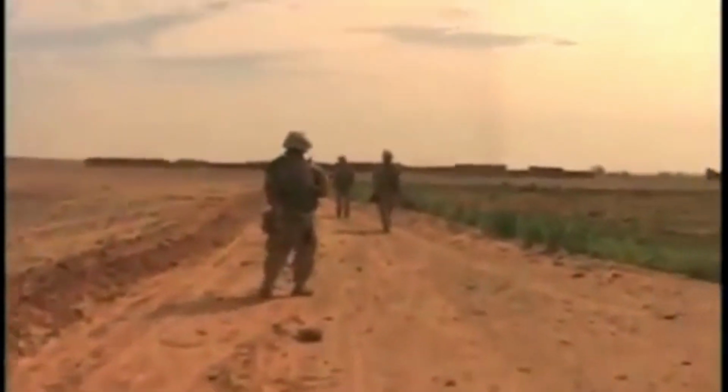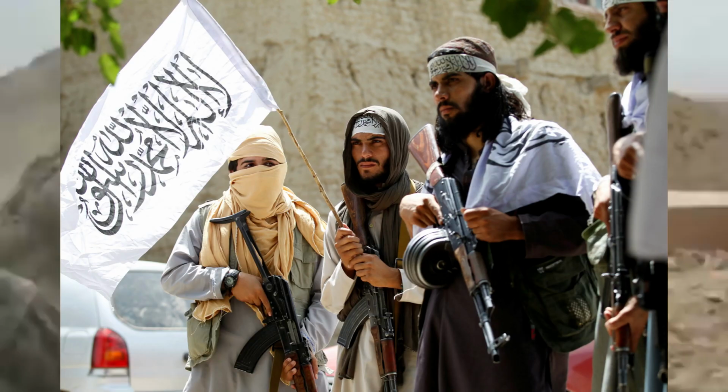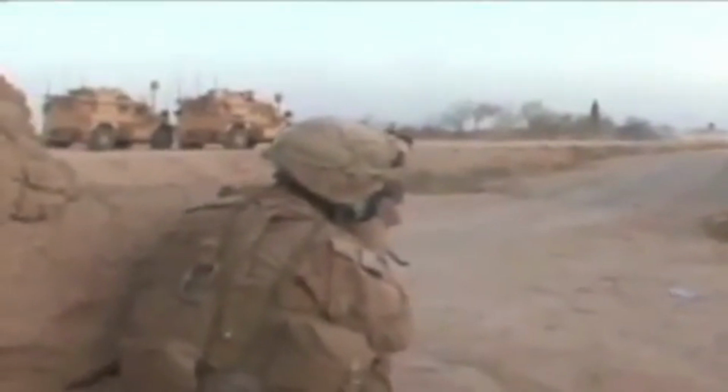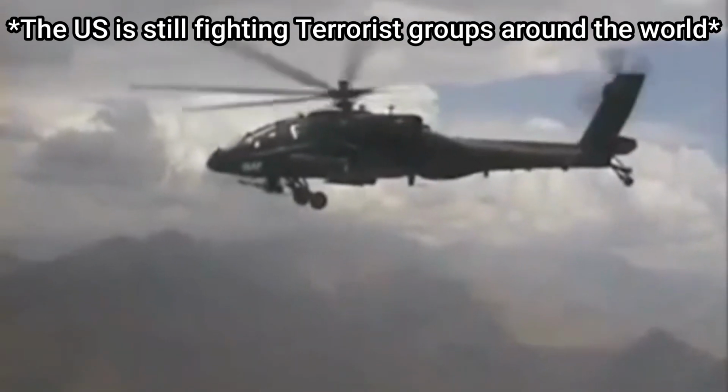Along with this, in 2001, NASA developed an aircraft, the X-43, which could fly an insanely fast Mach 9.6, which is over 7,000 miles an hour. Throughout the war on terrorism, the U.S. fought multiple terrorist groups, such as the Taliban and ISIS. The war lasted nearly 20 official years until the U.S. pulled out of Afghanistan in 2021.